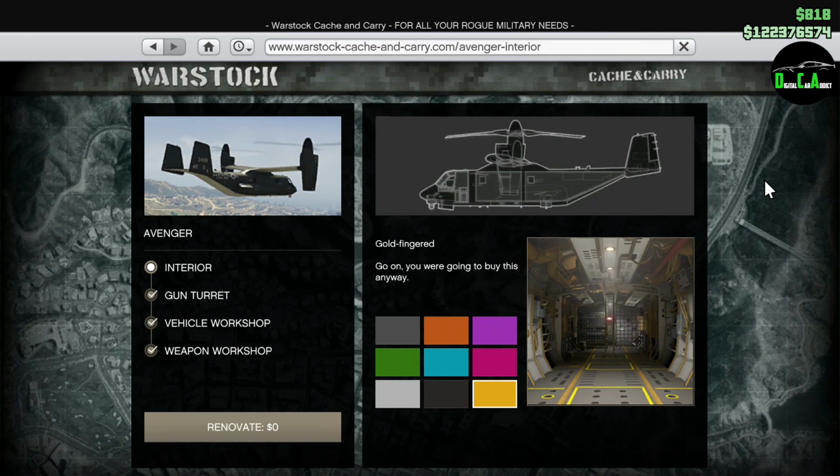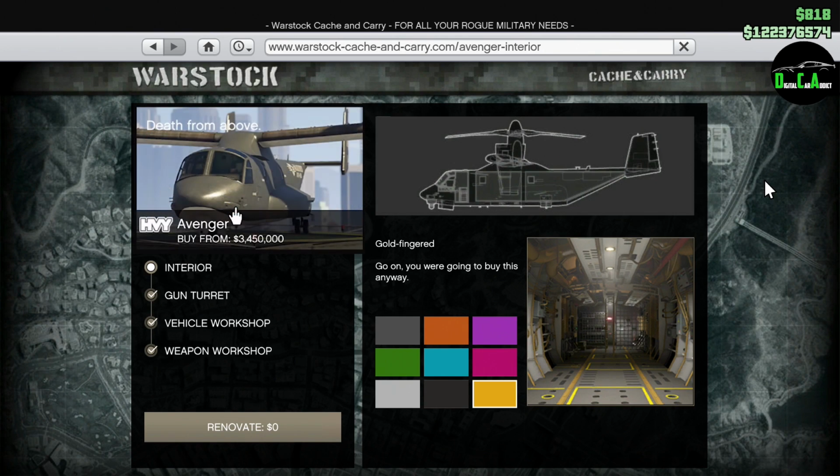Moving along, we have 40% off the Avenger, bringing the base price from $3,450,000 to $2,070,000. Not a bad deal, but still very pricey. Also keep in mind that you need to own a facility in order to even purchase the Avenger. But also remember that the facilities are 50% off, as we mentioned earlier, so you can kind of get both of these for almost half price.